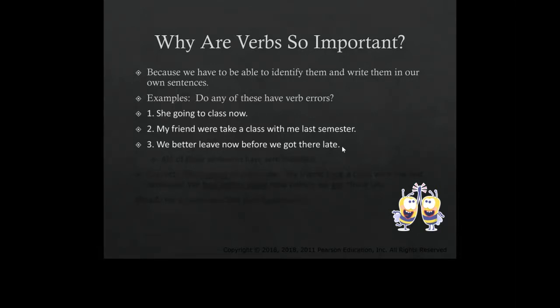No, I think it's correct. I think it only misses the -ing on take, because my friend is plural. Oh no, I don't know. Yeah, you're right. It was. My friend was.